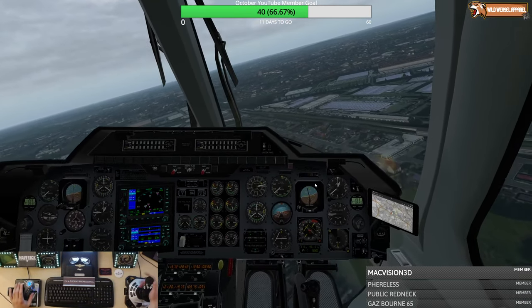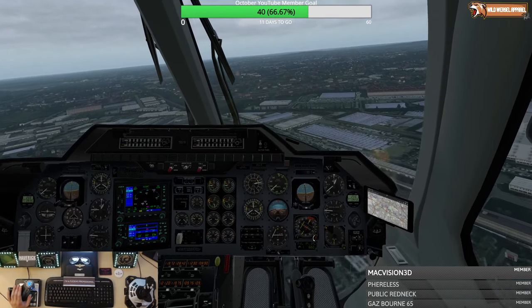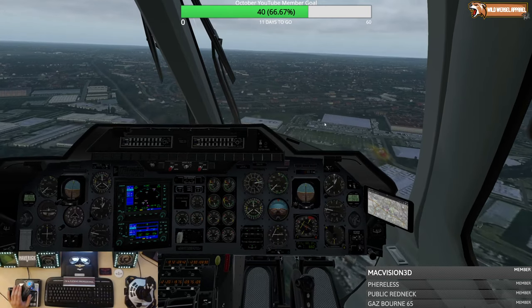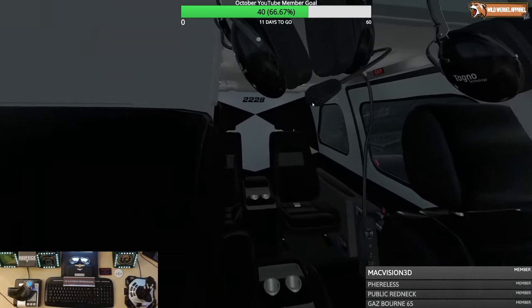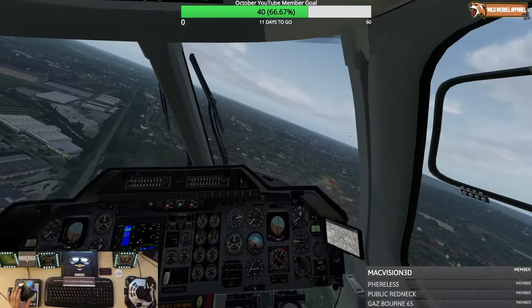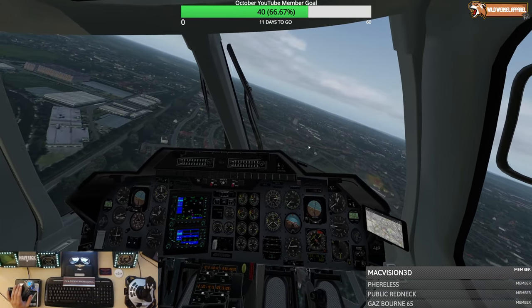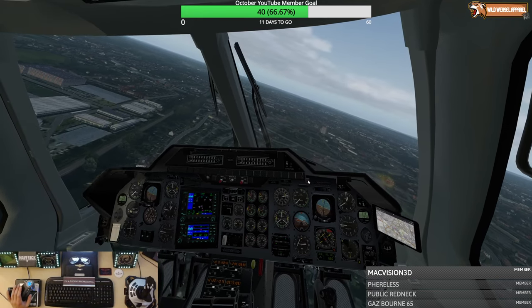What's going on here? Why is this happening? 182, continue right turn heading now 240 degrees, when established localizer 27 right, descend altitude. Continue right 240 and when established. 182, no ATC speed restriction. No ATC speed, Shamrock 182.